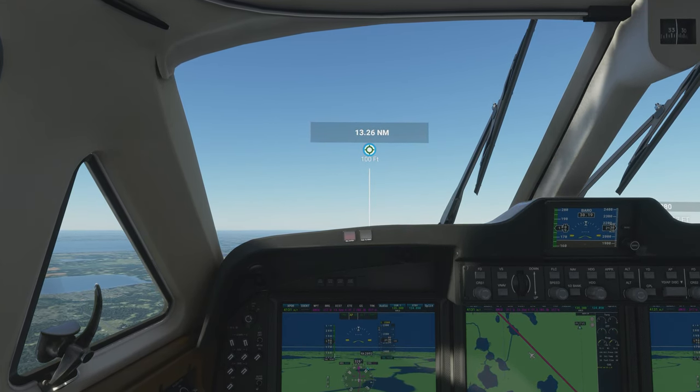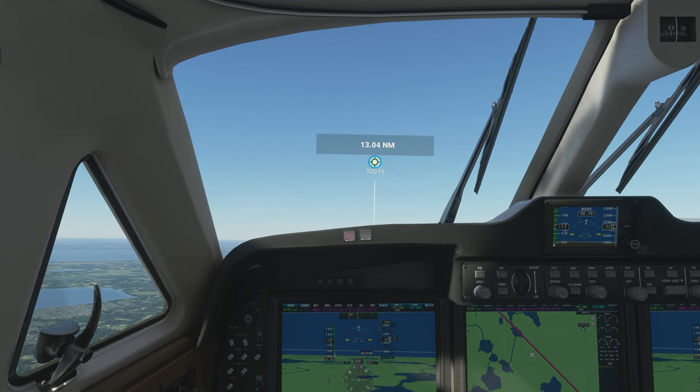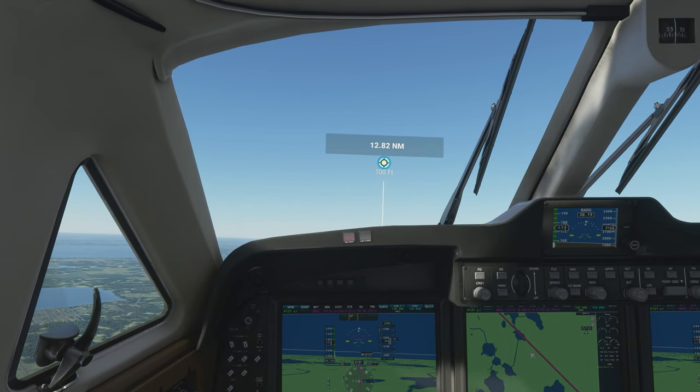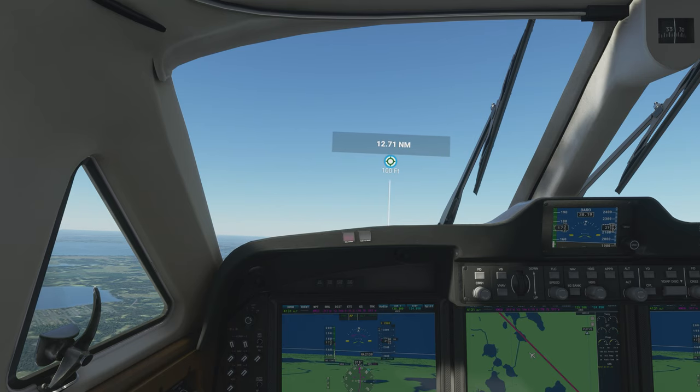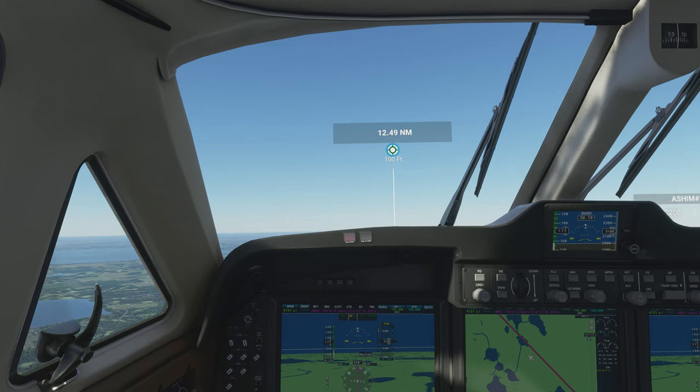Orlando approach KH387. Request clearance to transition Bravo airspace. KH387 Orlando approach. Cleared through the Bravo airspace. Cleared through Bravo airspace KH387.